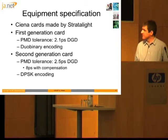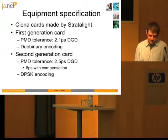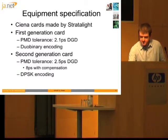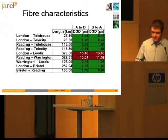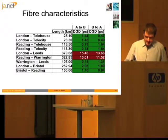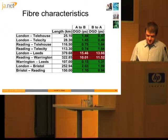Doing all this, Sienna were making quite clear that their efforts were focused on 100 gig rather than 40 gig. So that's why they were buying in the cards from elsewhere. So those figures, 2.1 and 2.5, how do they map on to the fiber we have? Well, for most of the fiber, quite good. Glasgow isn't on here. There wasn't enough traffic to warrant the upgrade when we were looking at this.